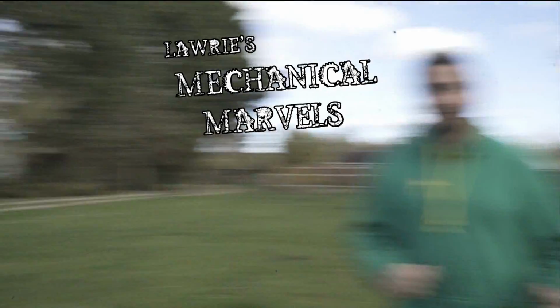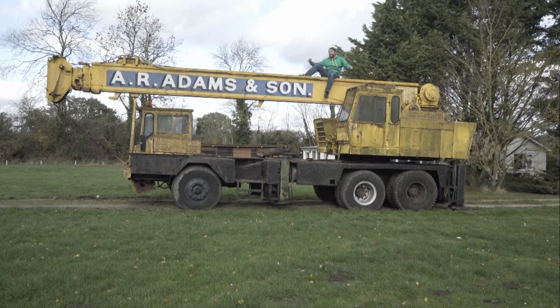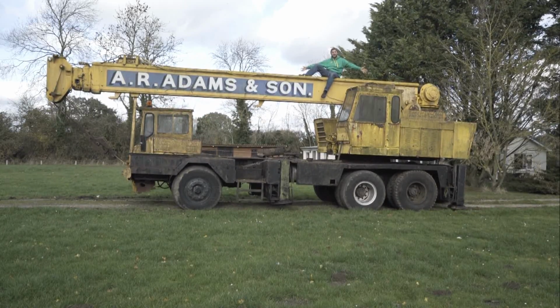Hello everybody, I've come up to my friends who helped me with my vehicles when I've broken them and I don't know what to do anymore. And they've got something new that's turned up and I am so very excited to show you what it is. Oh my God, it's a crane!